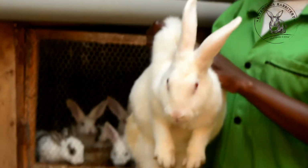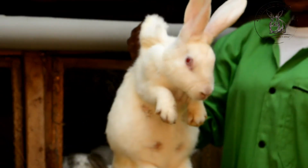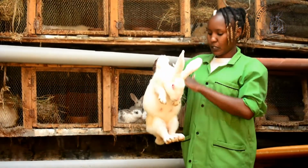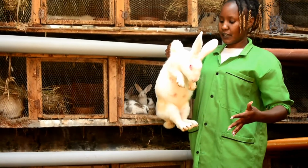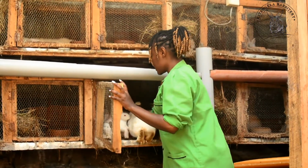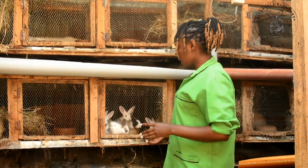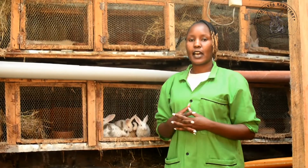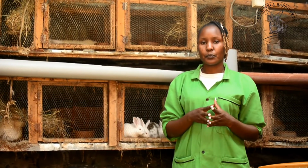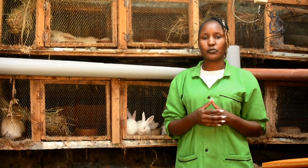So New Zealand white rabbits usually are purely white in color. You can see that they have the pink ears and the pink eyes, but the whole body is usually white in color. So New Zealand white are the most common breeds that we do have here in Kenya, mostly because they're very adaptive animals. Also, the New Zealand white have a high meat to bone ratio, so most of the time you'll find they are very good for meat.